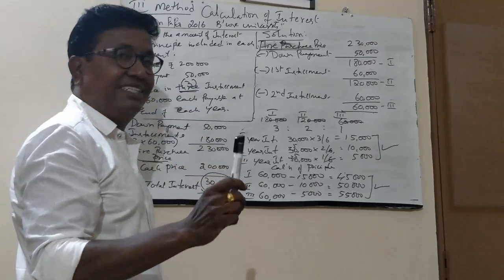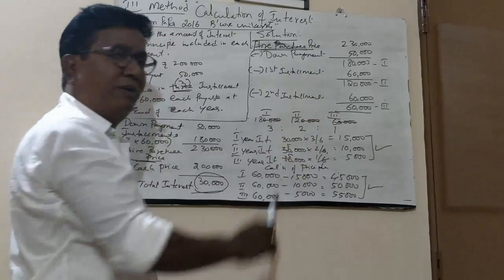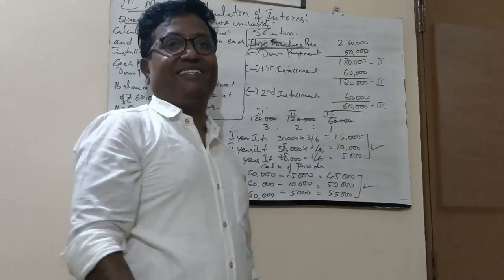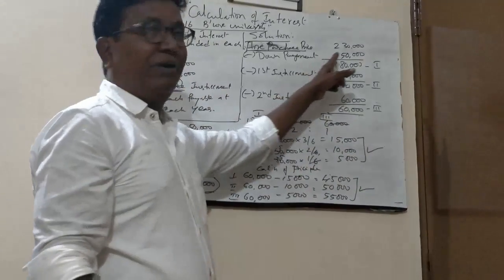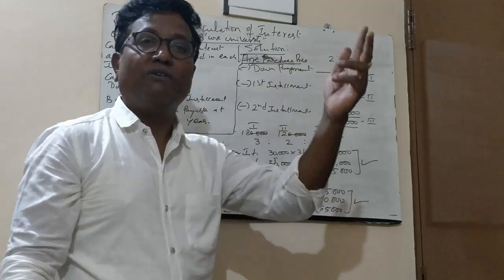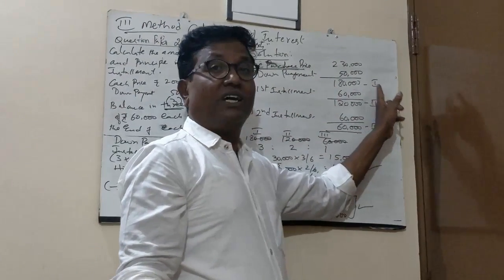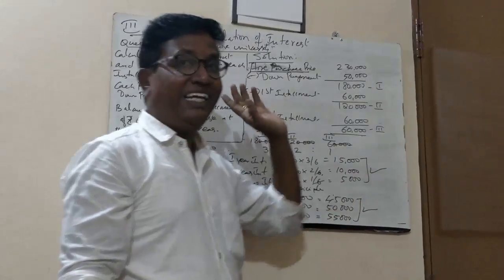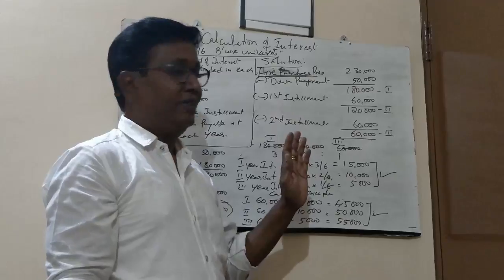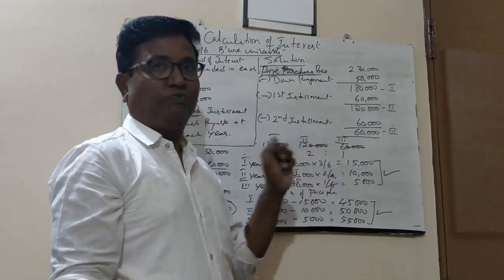So under this method, we take hire purchase price as a base. On this hire purchase price, first we deduct the down payment. That is, on the first day when you take delivery of the asset, you have to pay a minimum of 50,000 rupees. Then how much you have to pay to the vendor is 1,80,000. So that means at the beginning of the first year, you are due 1,80,000 to the vendor. At the end of the first year, you will pay a 60,000 installment. 1,20,000 will be your due at the beginning of the second year.